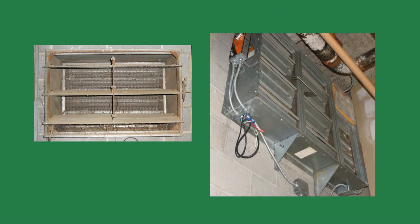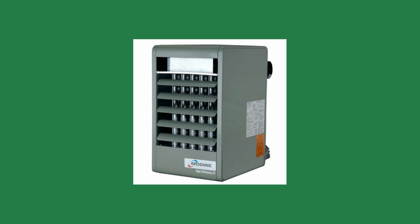If the room has fixed combustion air louvers that are always open, consider changing the dampers to automatic ones that open on a call for heat and close when the call for heat is done. Like the first example, be sure they operate properly. Consider installing a heater in the boiler room. I prefer electric ones in case the boiler is down.